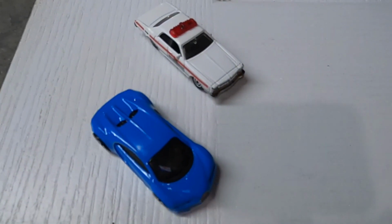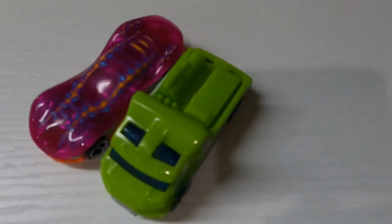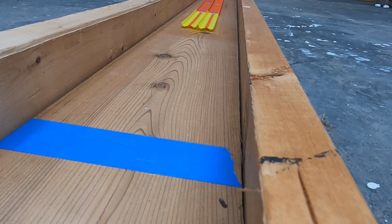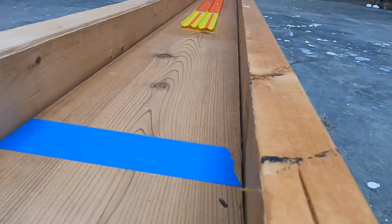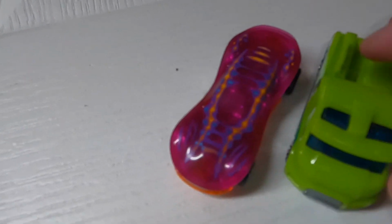Okay, here's who is left going to the second round. We got the Bugatti and the State Patrol Car, Clear Speeder and the Ambulance. Our first race, the Bugatti and the State Patrol Car. Our last semifinal, the Ambulance versus Clear Speeder.